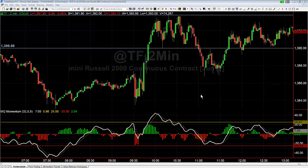For example, one of the reasons I like trading the Russell is because this market will break out. Majority of the time it's going to be consolidating, and then it will break and it will run, and then it will consolidate again, and it will break and it will run, and then it will consolidate again. But if you don't understand how the Russell moves, then you're not going to know the best way to trade it or some of the most effective ways to trade it.